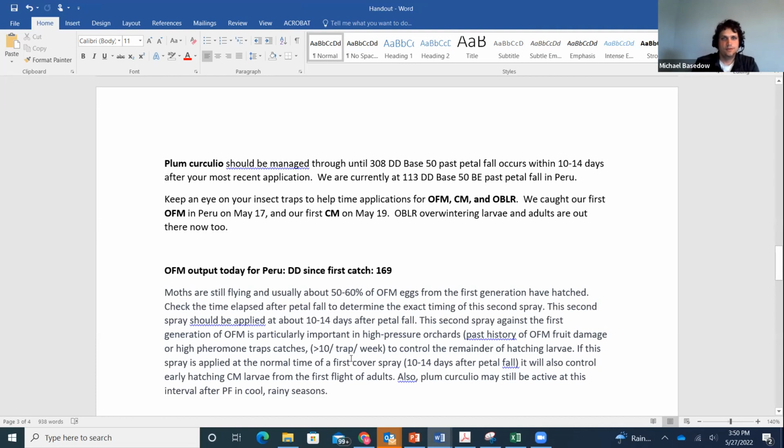Then shifting over to our moth pests, keep an eye on your insect traps to help you time your applications. We caught our first OFM in our traps on May 17th in Peru, and our first codling moth came on May 19th. And then also obliques, the overwintering larvae are definitely out, and adults are also out there now too, which is quite a bit early for what we usually expect them to be. So definitely get your traps out for all three if you haven't yet at this point.